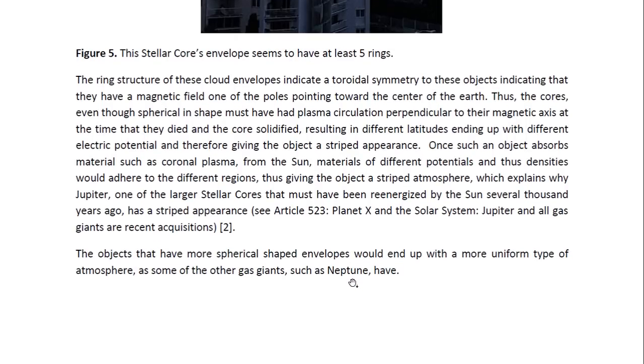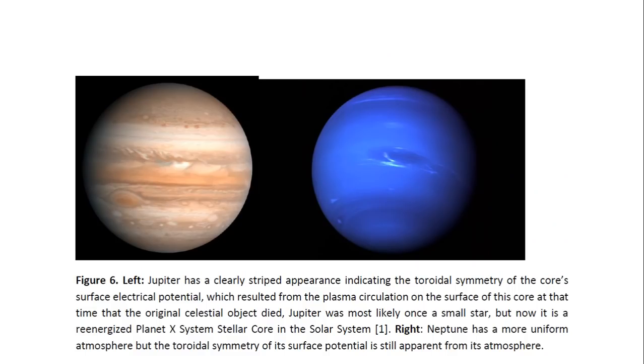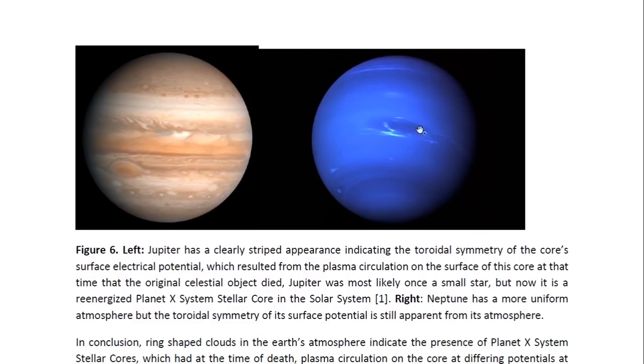And you may look at article 523 entitled Planet X in the Solar System, Jupiter and All Gas Giants are Recent Acquisitions. The objects that have more spherical shaped envelopes would end up with a more uniform type of atmosphere, as some of the other gas giants such as Neptune have. And here you see Jupiter and Neptune. Jupiter has a clearly striped appearance, indicating the toroidal symmetry of the core's surface electric potential, which resulted from the plasma circulation on the surface of this core at the time that the original celestial object died. So Jupiter was most likely once a small star, but now it is a re-energized Planet X system stellar core in the solar system, or in other words, a gas giant.